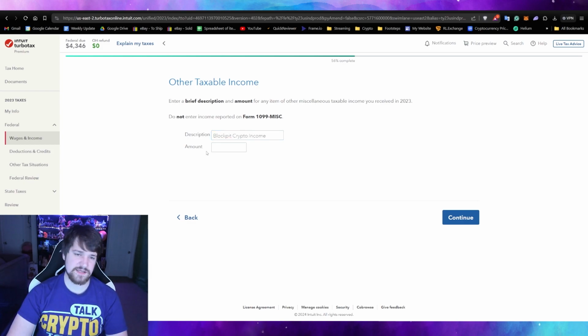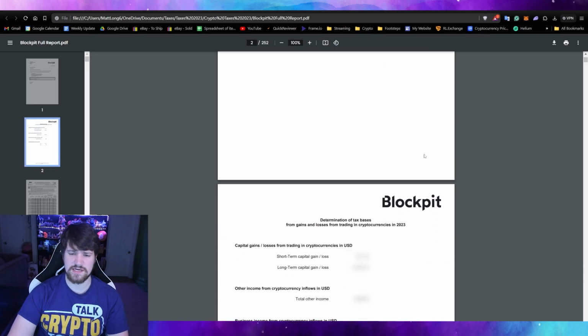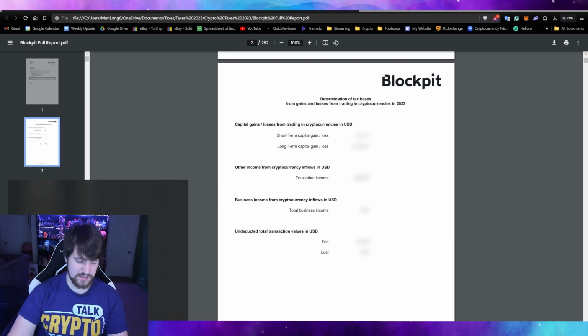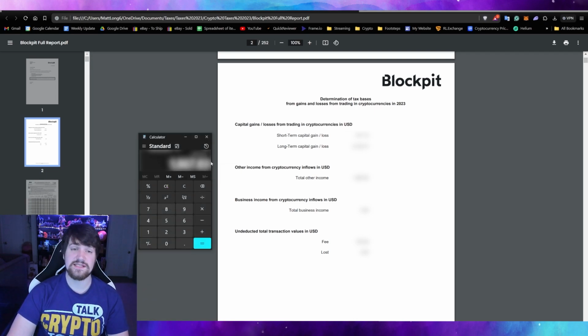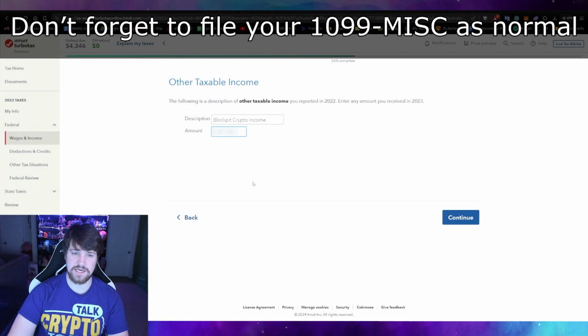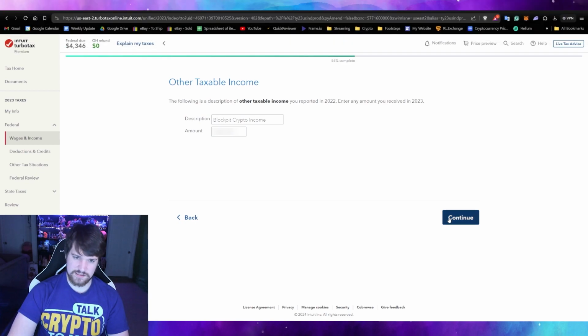So in order to find this amount, go ahead and open up the Blockpit tax report that you downloaded earlier. From here, scroll on down till you find where it says other income from cryptocurrency inflows in US dollar. Go ahead and take this number, pull out your calculator, paste in the number, then subtract the income reported in your 1099 miscellaneous. Then after you subtract that, take this final number, and that is what you put into TurboTax. After that, go ahead and hit continue.